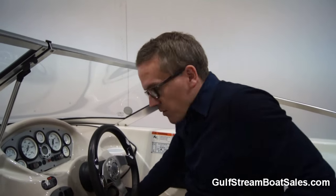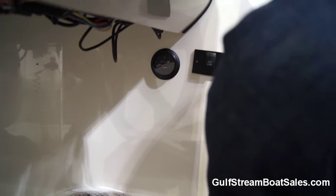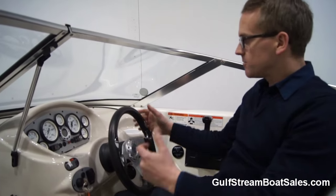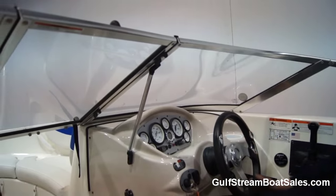And down in here, if you want to take a look, you can see we've got an hour clock, currently showing 137.9 hours. Which is nothing to a boat like this, really low hours. Condition of the helm is all really good. Dash is in good condition. All these little fixtures and fittings, the windscreen, cup holders, everything looks the part.